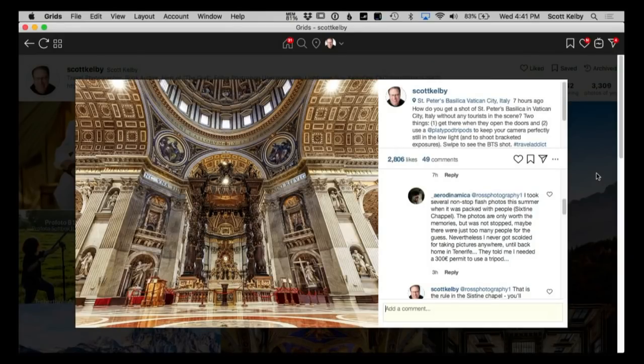And this is a photograph taken inside St. Peter's Basilica in Rome, one of the busiest tourist attractions in the world. Not the Sistine Chapel, but the regular St. Peter's. It's the cathedral at the Vatican in Vatican City, technically Italy. There's just a bazillion people inside of there.